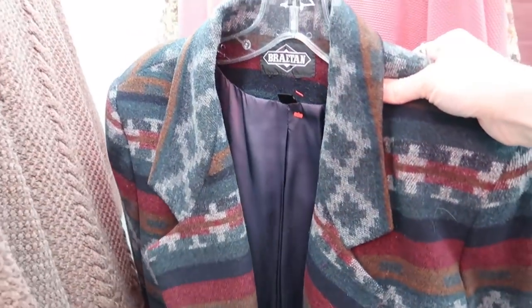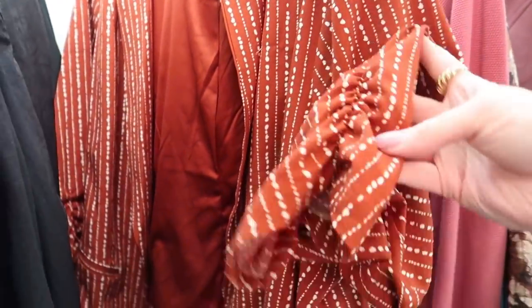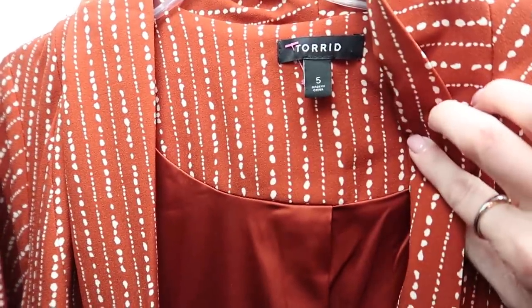And just about squealed with joy when I saw this one. That was an instant yes. And this Torrid jacket was cute. It just wasn't a very nice material, so I left it.